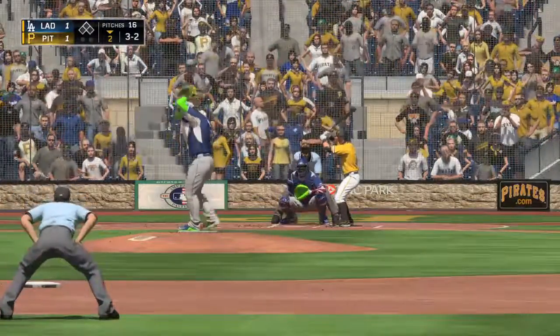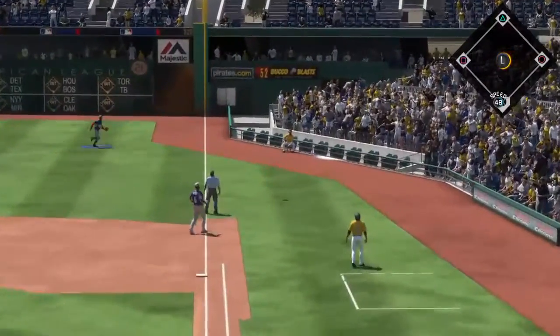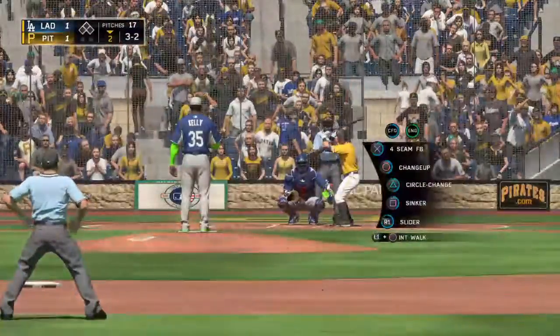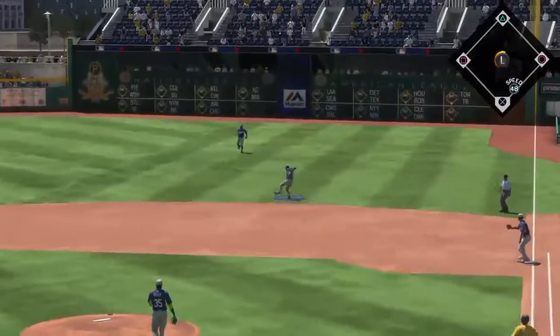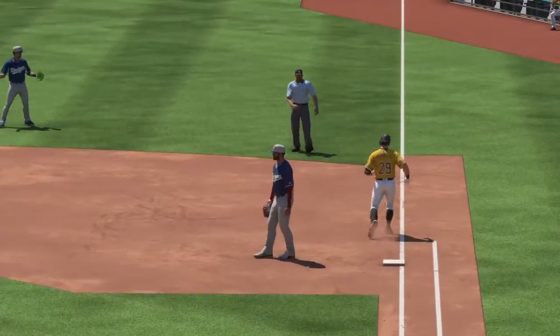Standing in now, Francisco Cervelli. A little late on the fastball, but he's able to spoil that one off, and he'll get another chance. Something has to give. Here's the payoff pitch. Smoke toward the hole. Throw, got him, and that's a gorgeous play.